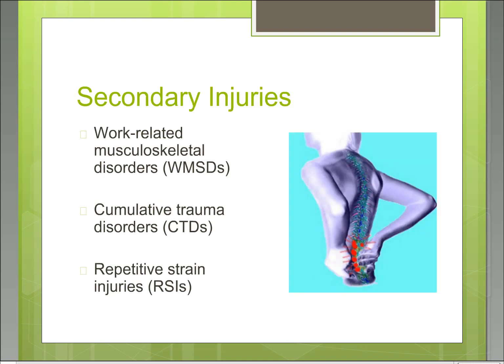So when we think about ergonomics in and of itself and some of the principles that go along with it, when we're not in harmony with meeting these principles, that is when we stand to experience what we would consider to be secondary injuries. And if we're thinking about individuals, whether we currently have a disability or we don't, if we're not adhering to some of these principles, we can certainly see other types of injuries coming on.